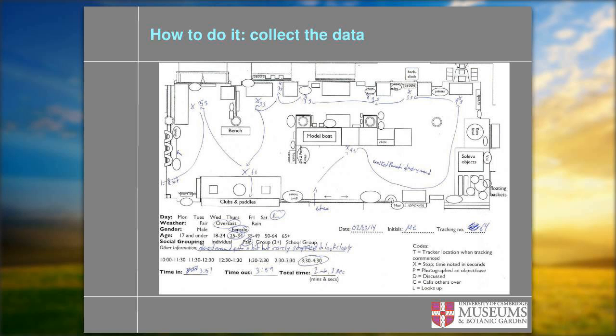So then, after they've finished that tracking, we use a sampling strategy to select the next person to track. Our sampling strategy says that the 5th person through the door should be the next subject. Now, on some days and in some venues, you could be waiting for a long time to get another 5 people. But sometimes you just need to do the next person through the door.